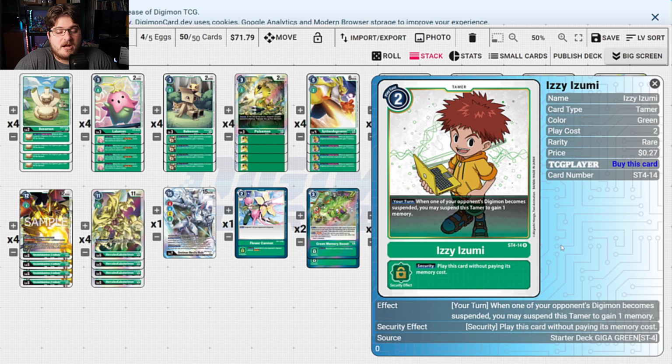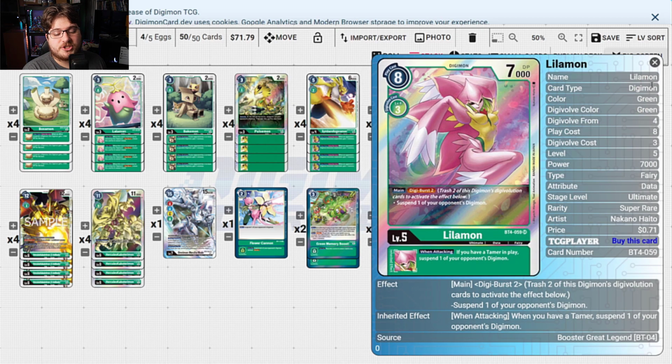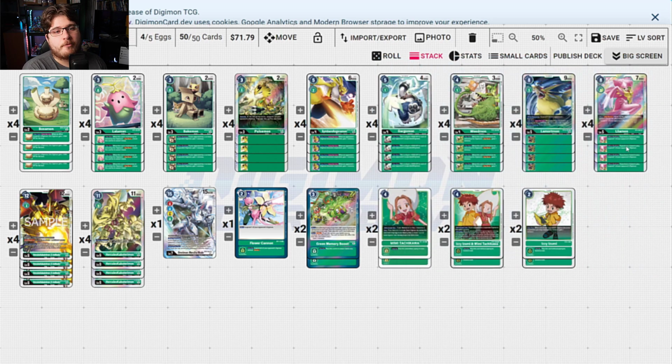When one of your Digimon becomes suspended, you may suspend this Tamer to gain 1 memory. So that means your Hercules here might be a little bit cheaper when you suspend something. Not a bad trade-off there, right? Then you also have Lilamon for its Digiburst that can suspend one of your opponent's Digimon. Really does help out, because now your opponent has a rested Digimon that gets all your other effects off. Then you apply more pressure, or you can just run into it, one of the two.